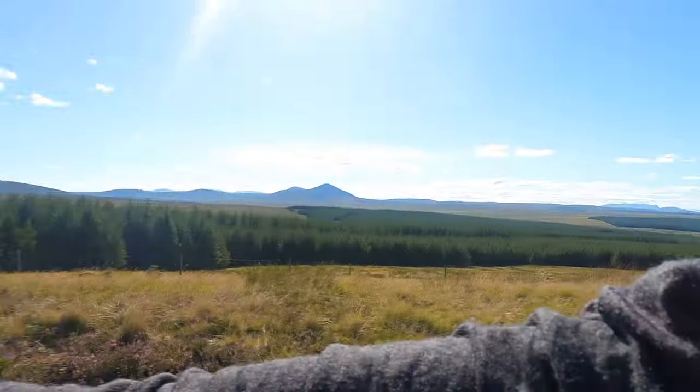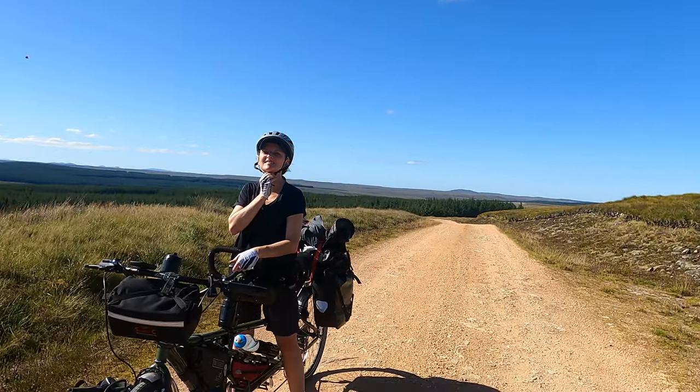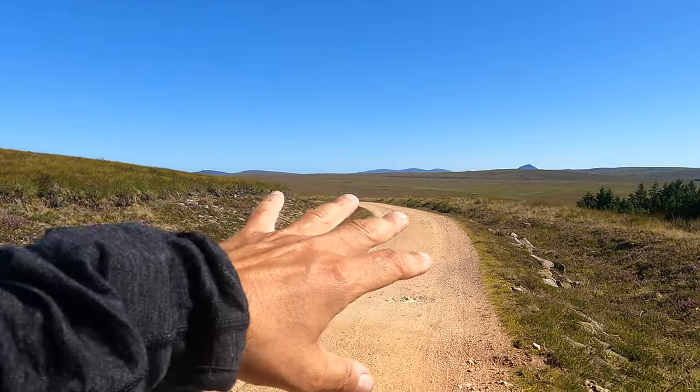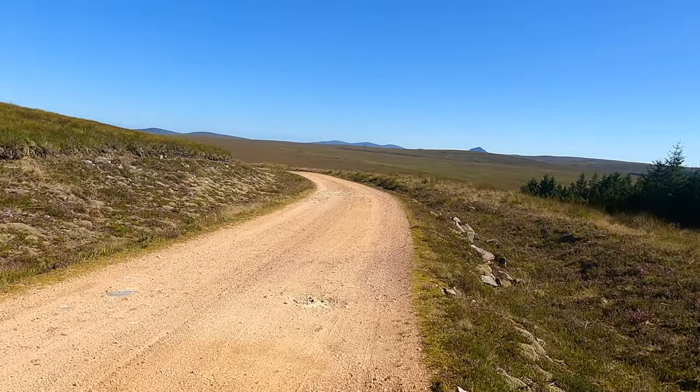The top of the first gravel climb of the trail. Absolutely amazing. So look at that blue sky, it's absolutely roasting today, and in the forest there we were shaded from the breeze and it was sweaty. I was drenched, but now we're at the top here and there's a beautiful breeze. Oh, feels amazing.